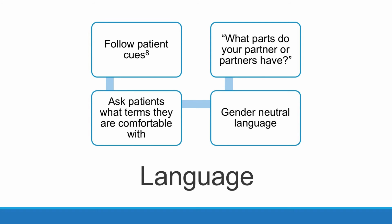sexual partners and practices. For example, what parts do your partner or partners have? How do you use your parts in sex? Do you have any front or vaginal penetration with a penis, fingers, or toys?